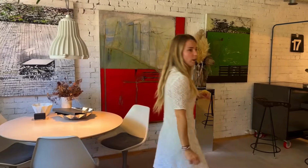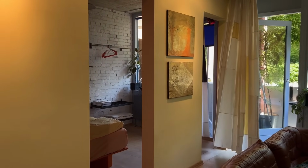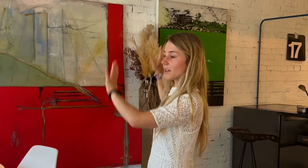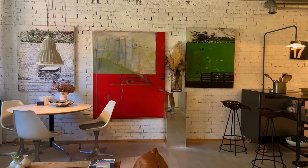Over here we again have really cool artworks that really frame this wall. We can see that all of the artworks have a different scale, and nobody really tried to make them fit into the space. You can see that instead of lining them up in one straight line, everything is placed really loosely and playfully, and this just gives everything a really playful approach. And I think that's what this apartment is really about, playing and having fun.